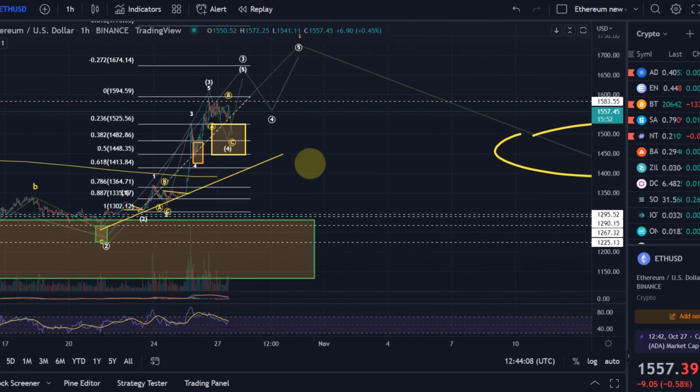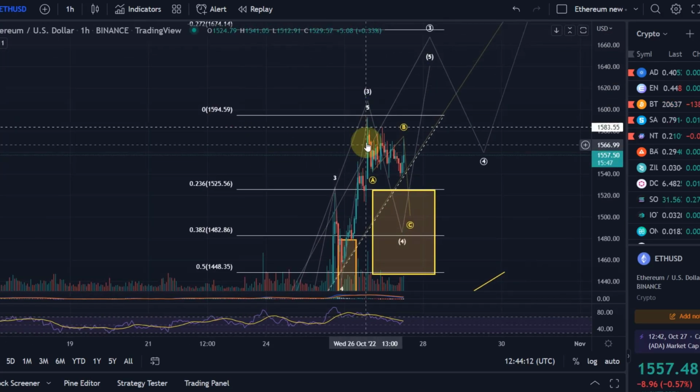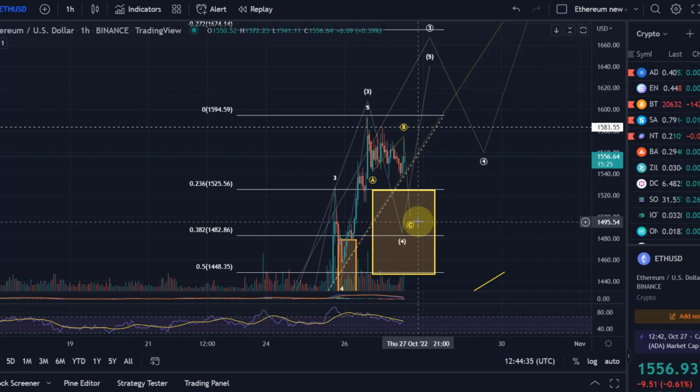At the moment I think still lower prices as long as we stay below the breakout point at 1583. For me, at the moment, it is looking like we're coming down. That rejection was quite strong, but of course the market does unlikely things all the time, and in the early hours of the US stock market opening, there's always a lot of volatility. So be ready for a direct breakout, whilst primarily expecting still a lower low here in wave 4.